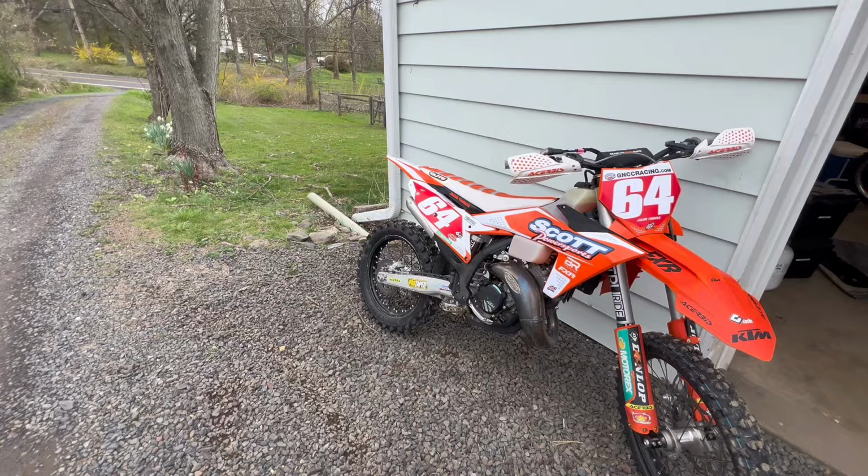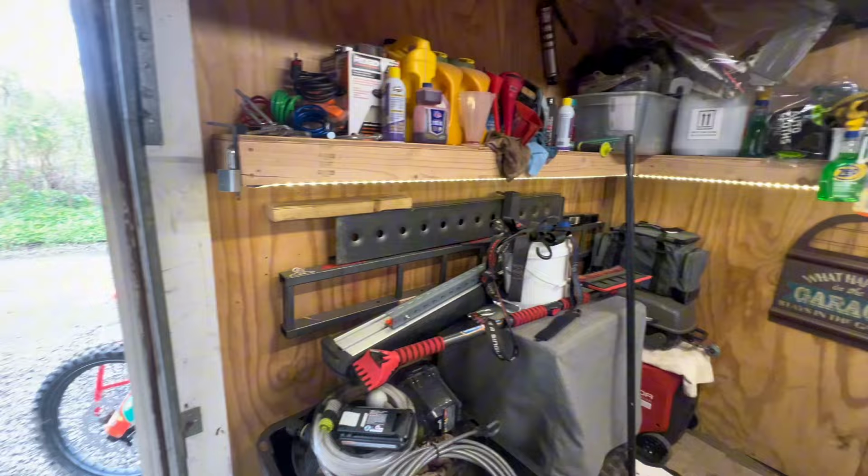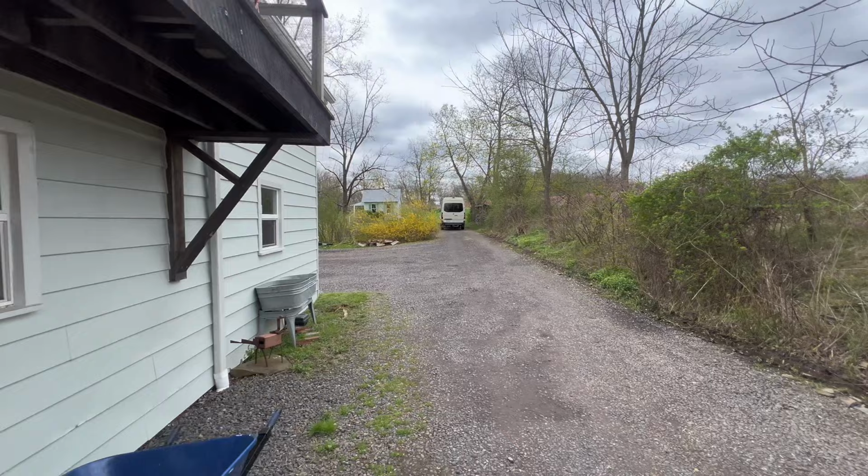So I'm gonna load up the bikes. As you can tell, the garage is a mess because I'm getting everything out to load it up. But I'm gonna get loaded up, and then we'll be good to go. So I'll see you after we're fully loaded.